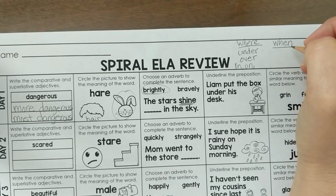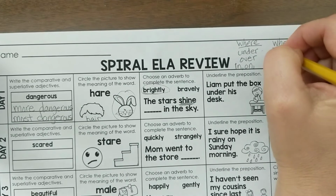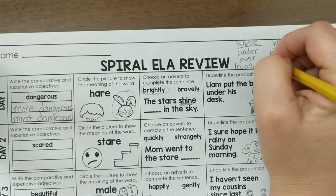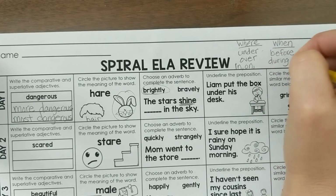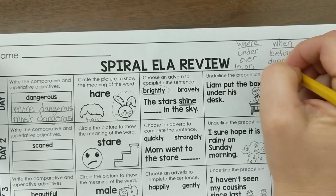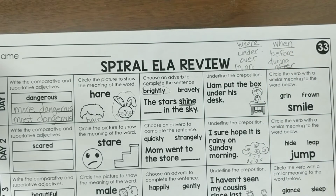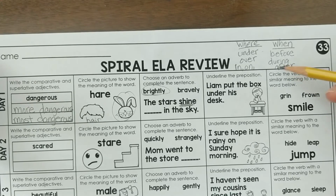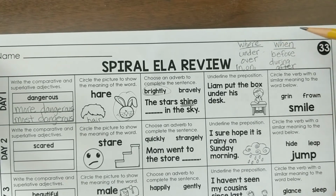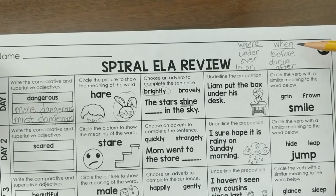Some examples of prepositions that describe when would be before, like I brush my teeth before going to school. How about during? During recess, I eat a snack. After, I also have a snack after school. It's connecting a phrase to the rest of the sentence to describe when or where. We should know these because we use these a lot when we are writing our wow sentences.